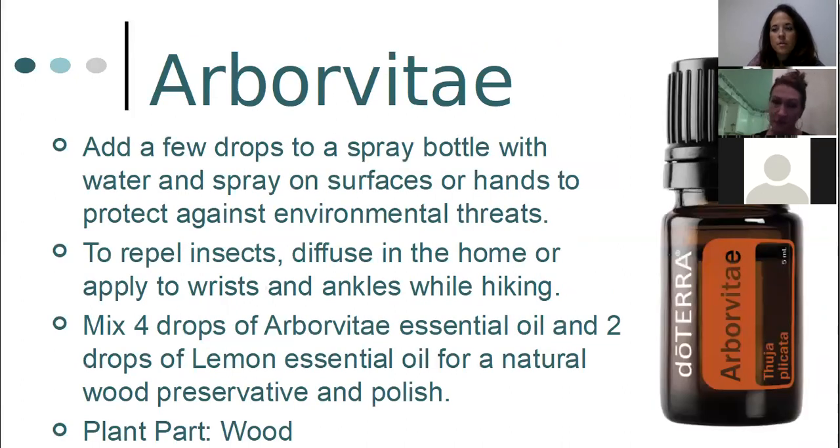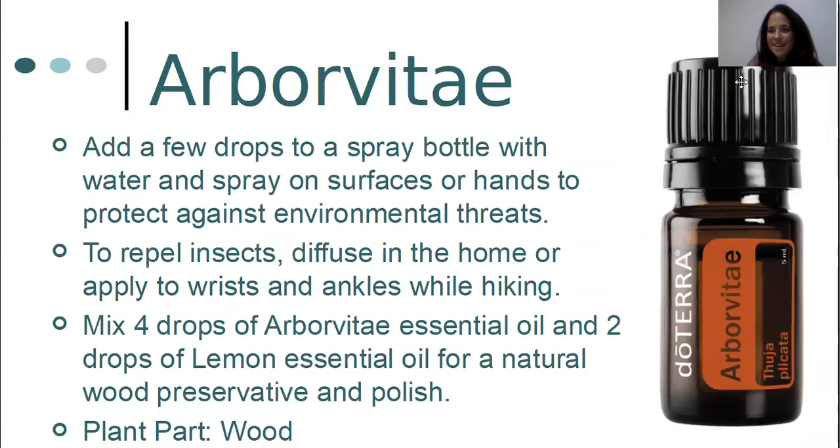So let's talk about Arbor vitae. Hopefully you guys have tried this one and really enjoy it. I do. And so it's really nice to have on hand for immune support. You can add a few drops to a spray bottle with water and spray on the surfaces or hands to protect against environmental threats. And I know some people don't prefer the fragrance of On Guard, or for some reason they might have a sensitivity to things like cinnamon. And so Arbor vitae is a fantastic alternative for that immune support and antioxidants.